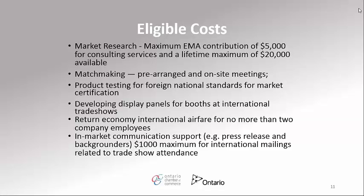Yeah, so we, again, as I previously mentioned, we won't pay for the construction of a physical booth, but we will pay for updating your panels and graphics. So that includes both the design and printing of them. Return economy international airfare for no more than 2 people.